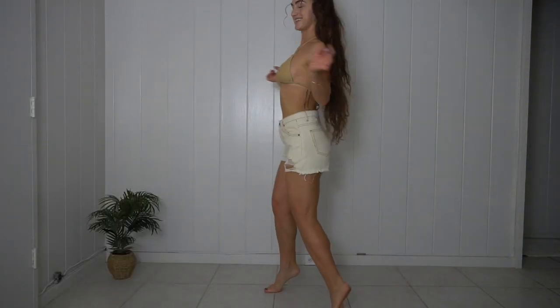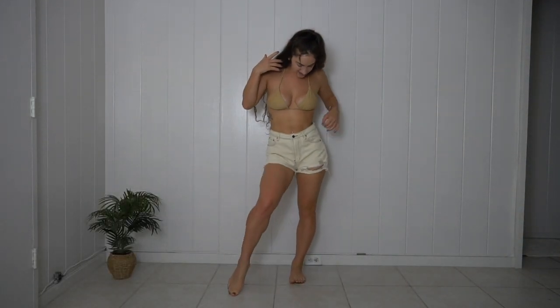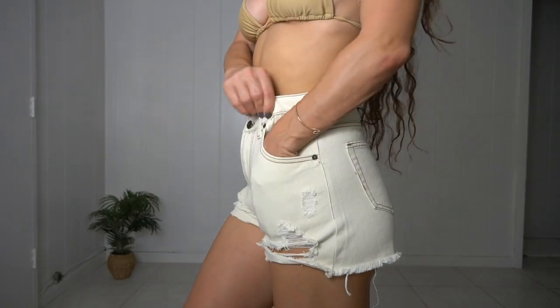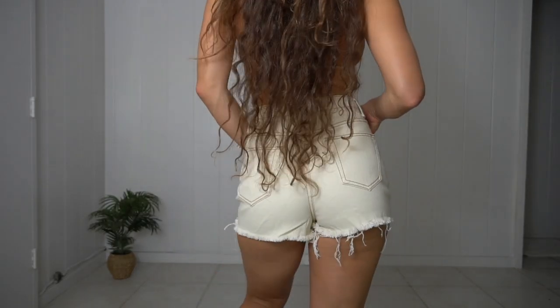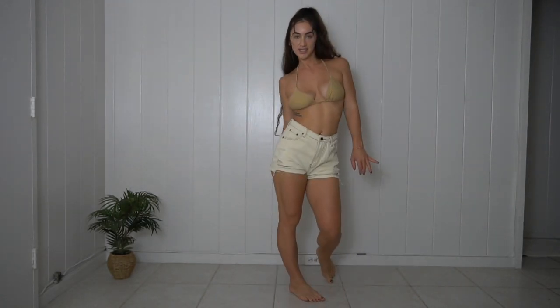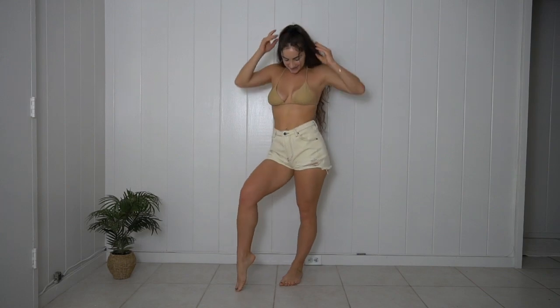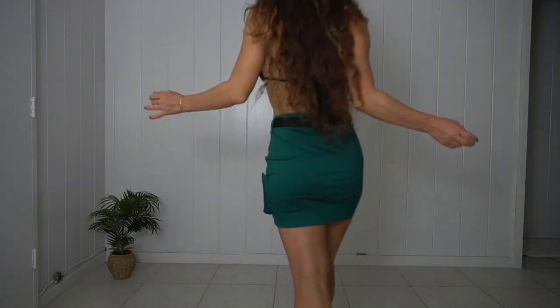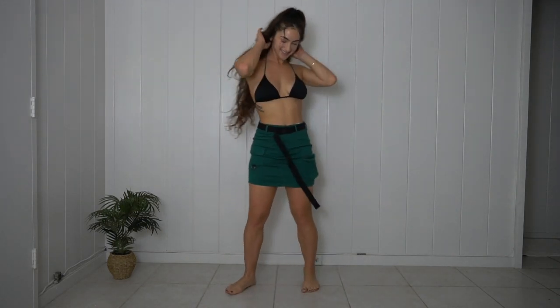Then I got these lovely beige shorts. They were a little bit bigger on my waist, but that's okay. I don't mind them. I could just eat more food, so that's okay with me. I tend to have that problem with the smaller waist and then getting over my thighs and my booty, but anyways, these have a little bit of rips and I was all here for them because they were super duper cute.